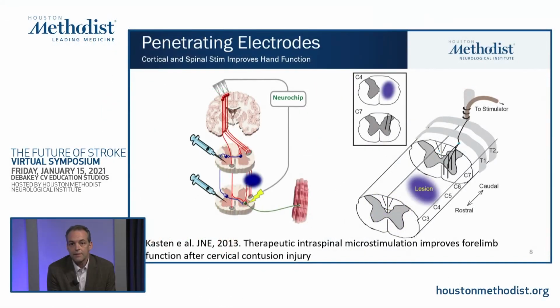In this experiment we've actually done two things. I'm going to focus on one. We've put electrodes on the surface of the brain, where we figure out where the motor neurons are that project down to the spinal cord, and we can stimulate those with something we call a neurochip. Or we've put penetrating electrodes in the spinal cord below the lesion, and we find the motor neurons that project out to the hand and the forelimb, and I'll show you what that looks like in a moment.